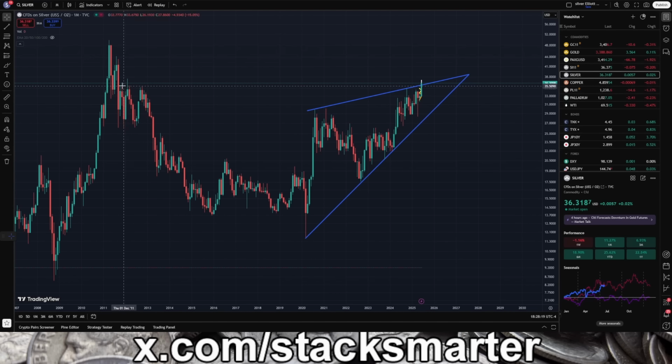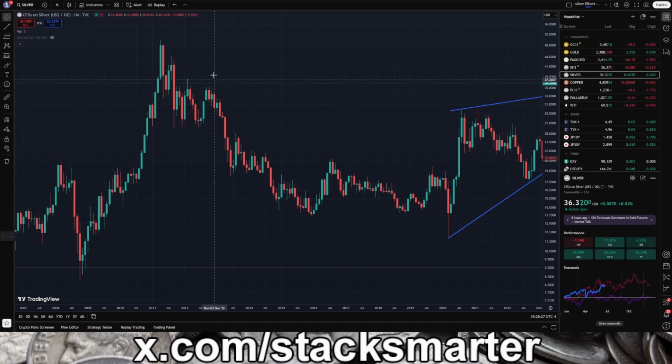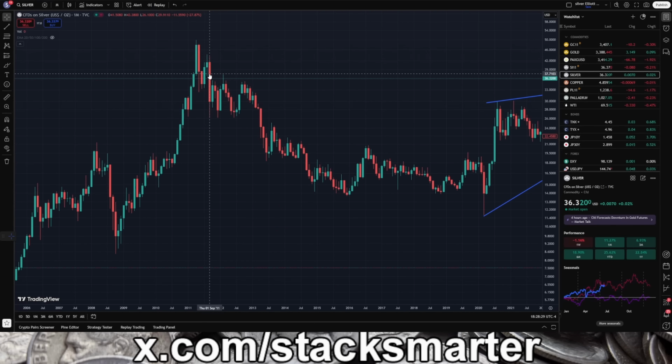And then prior to that, you've got to go all the way back to 2011, a year in which the silver price spent 7 months above the price where it currently is, above the $36 level. So this candle here is September. That's the month when the spot price fell below 36. But in September, it was above 36. So that's 1, 2, 3, 4, 5, 6, 7 months between March and September of 2011 when the spot price was above 36.